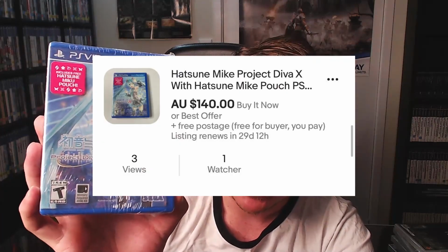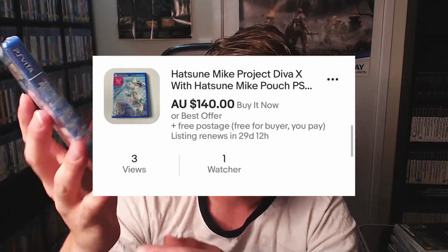Moving on, we've got a sealed game, and that is Hatsune Miku Project Diva X. And this includes the Miku pouch on the back. See, it's a little bit thicker than a usual sealed game with the pouch. I couldn't actually find any comps with the pouch. I could only find normal sealed copies. So I'm sure this one is pretty sought after by collectors. I mean, all Vita games are, right?